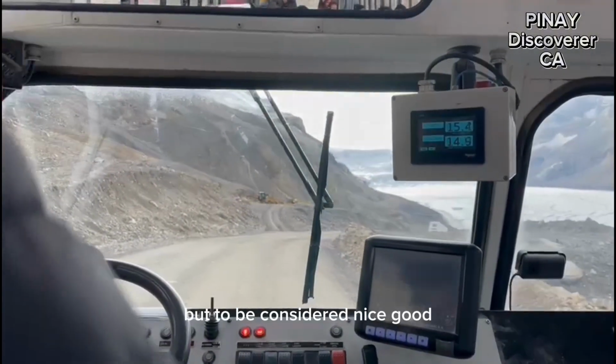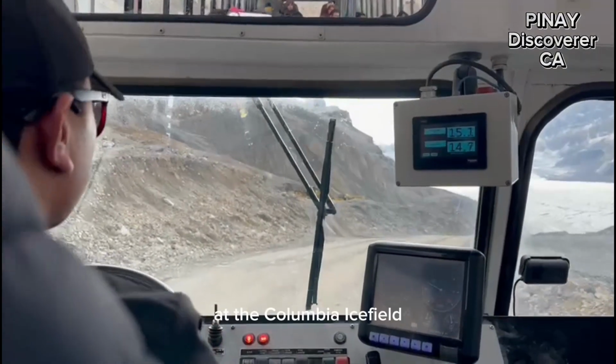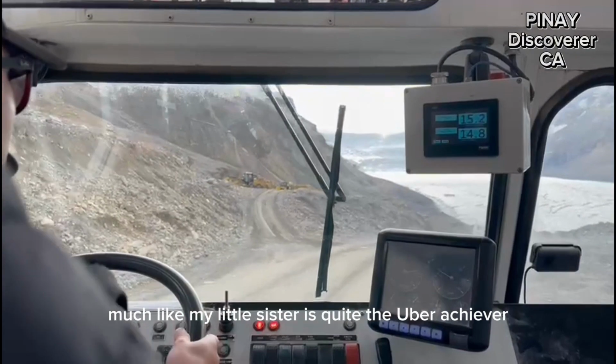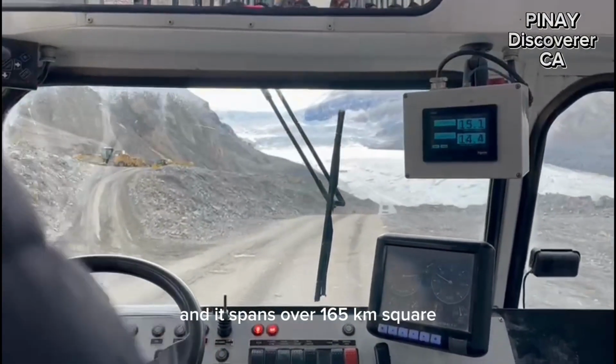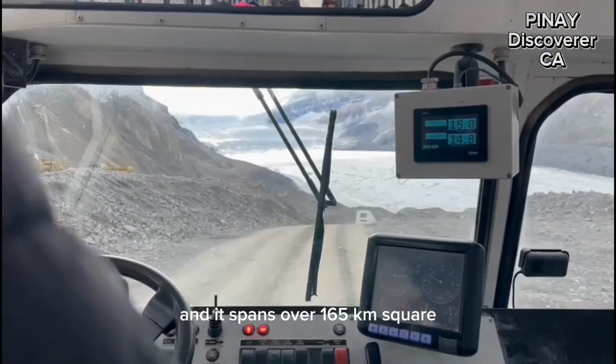But to be considered an ice field, it must have at least 2 outlet glaciers. But the Columbia ice field, much like my little sister, is quite the overachiever. It has not 2, but 6 outlet glaciers, and it spans over 165 kilometers squared.